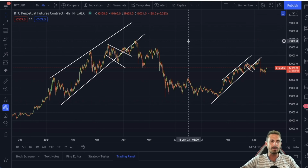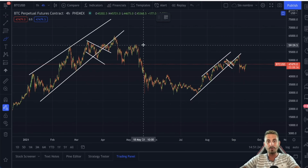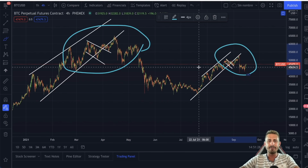Now, let's zoom in here on the Bitcoin price on the 4-hourly. And remember, we've been talking now about this for several weeks, maybe potentially almost a month. And we're actually making very similar movements also the last few days. So we're going to still go through this potential fractal.